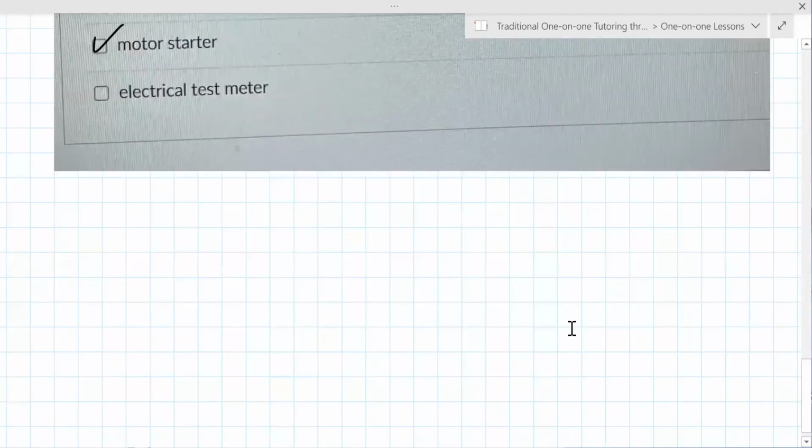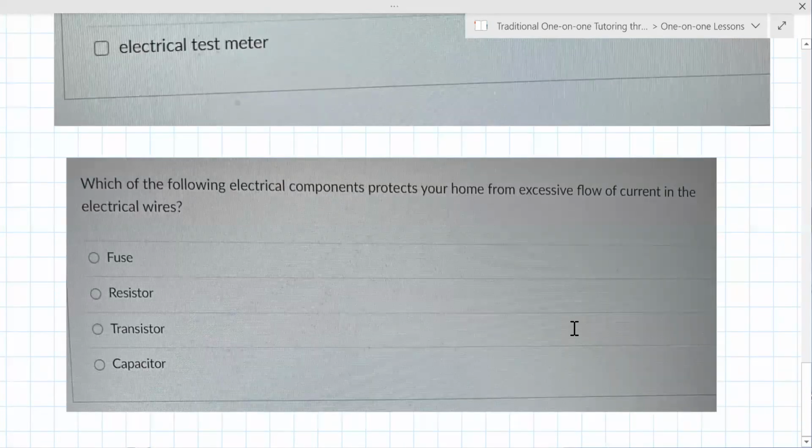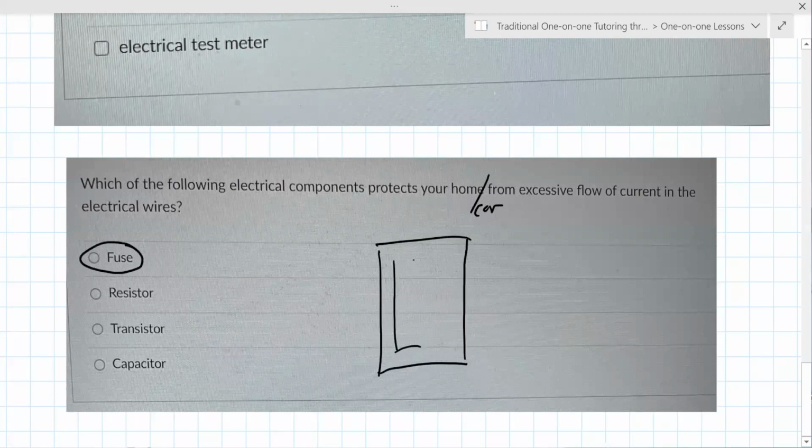Okay, next question here. It says, which of the following electrical components protects your home from excessive flow of current in the electrical wires? Not just your home, it's actually your car as well. Your car has a fuse box. And in your home, you've got a panel. It's usually outside in Arizona, which is really odd.